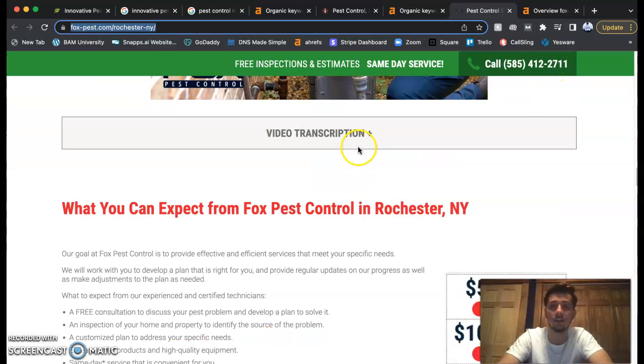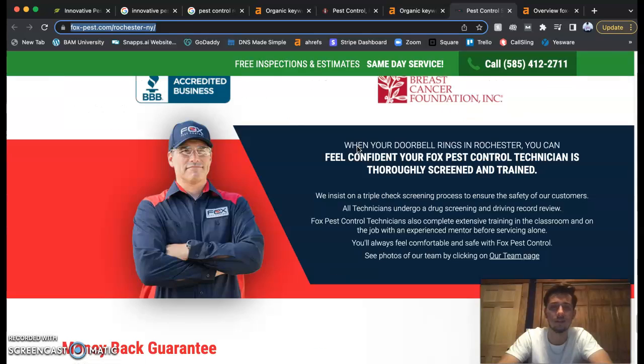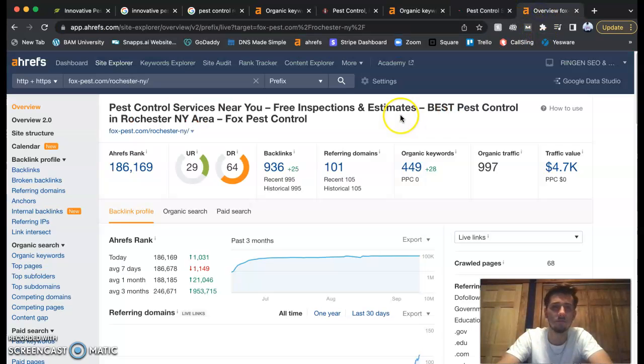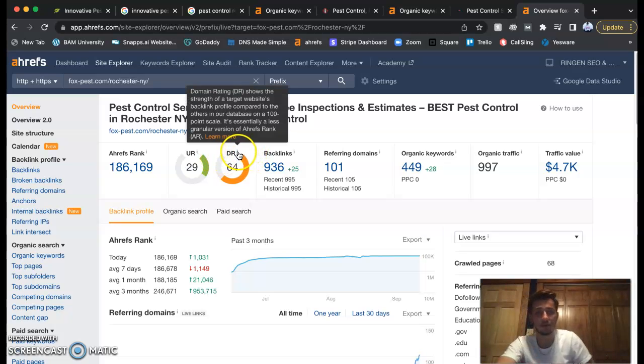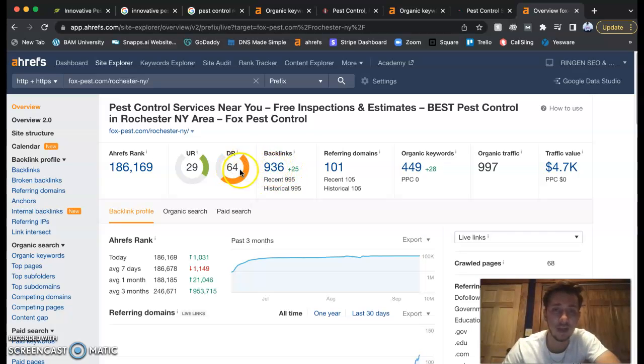Fox Pest Control here. Their website is better than the last one. It's all right. These are their numbers. Google gave them a 64 domain rating, which is wild, so they must have pretty good backlinks. That's keeping that number pretty high. They're bringing around $5,000 a month as well, and around 1,000 people checking out their website monthly.